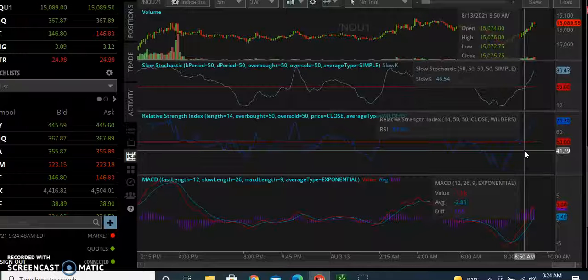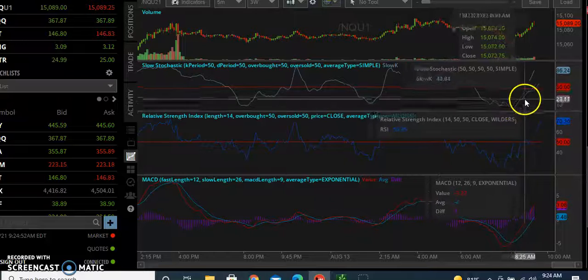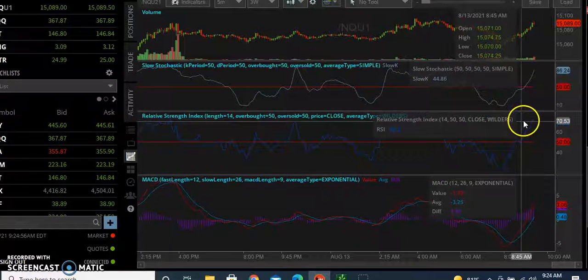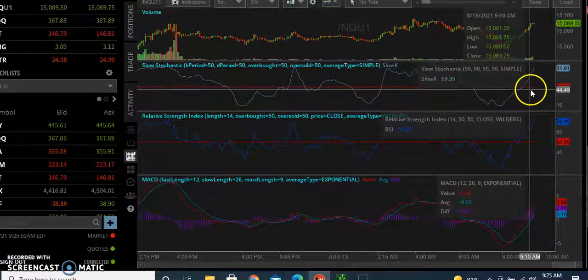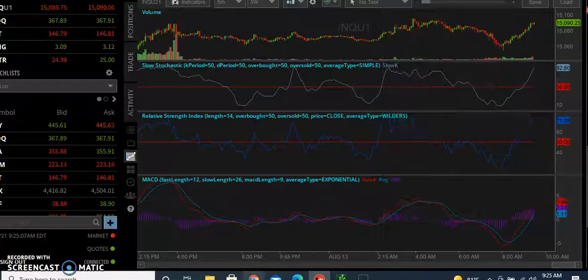So I will come back once the market opens, and my other way I trade is the first 5 minute candle. So I may take that one today. If it's looking strong to the upside, I will probably put an order in above the first 5 minute candle. So I will come back at that time.